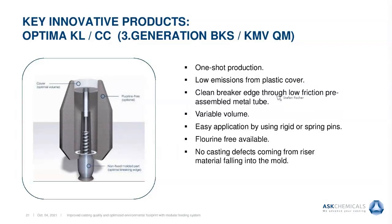The riser itself is made in a one-shot production. We have low emissions from the plastic cover. We have a very clean Prager edge to the low friction pre-assembled metal tube together with the pin. By using different plastic lids, we can also create different volumes with the same riser. The application is very easy by using a rigid pin or a spring pin. Most of our customers today are using the maintenance-free rigid pins.